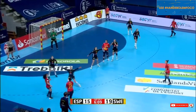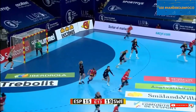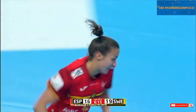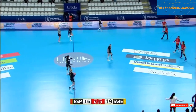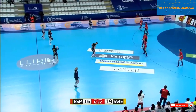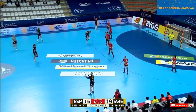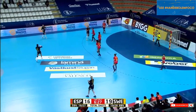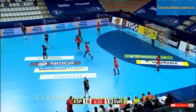Into the wing, no space there, back out it comes, Peña. Well, she thought about it a long time, shuffled along Mussons and decided to have a go. Scores her third, the Elche back player. And Martinez is the cheerleader principal at the bottom of the picture, jumping up. 68% success rate on their shooting for Sweden.